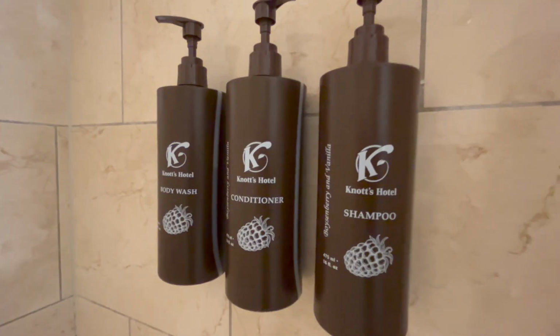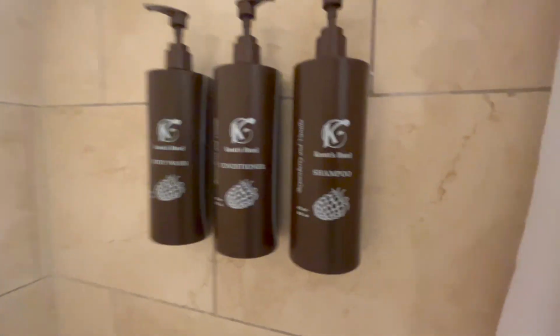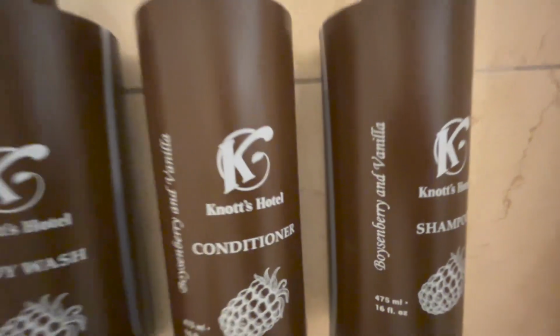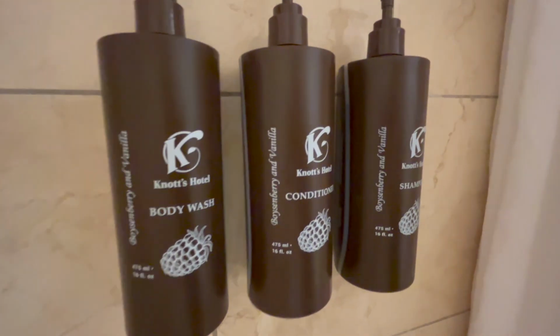And look at that. Their own line of glorious soaps. You can see, ooh boy, look at that one. Shampoo is boysenberry and vanilla. Oh, all of these. Boysenberry and vanilla.